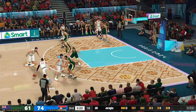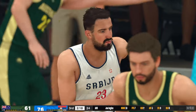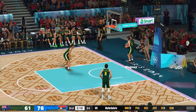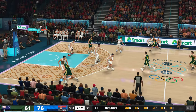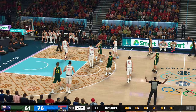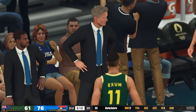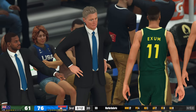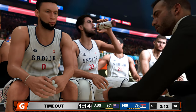Micić, the pass to Gutterich. Here's the floater. And it's good on the layup. Gutterich has got 4 points now in the quarter. Oh, such a fine shot there. Timeout called, Australia. Trying to find some answers offensively. Yeah, and you know, that's going to be the focus of this timeout. They need to come up with a spark to get the offense going.